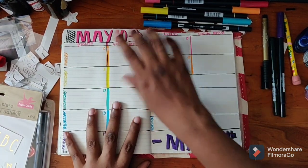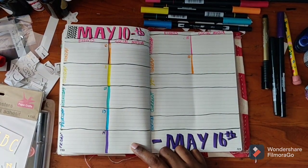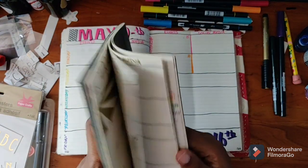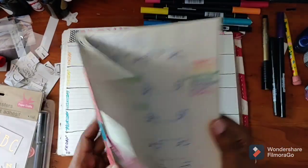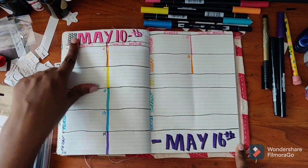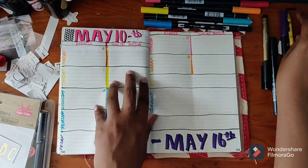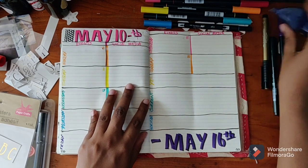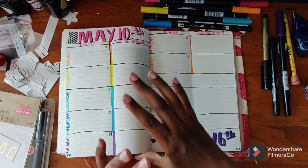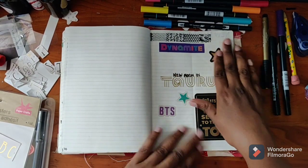I struggled because I haven't done this in a while. I struggled with the spacing. This is a different size notebook. It's slightly bigger and the squares are smaller. But yeah, and then I forgot that I spread the date out at the top left and bottom right, so I had to wipe all of that out, and that's difficult when you have this. So yeah, I'm happy with it. It's not perfect, but when are my setups ever perfect? To be completely honest, like, let's be real, right?